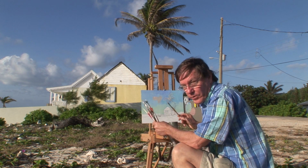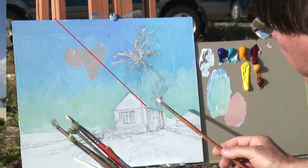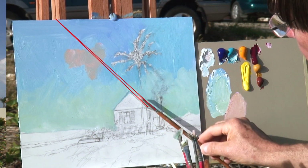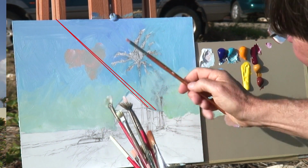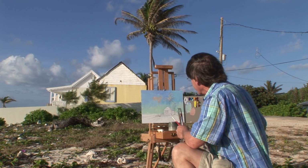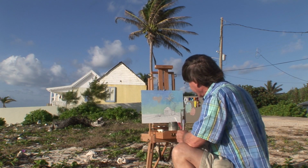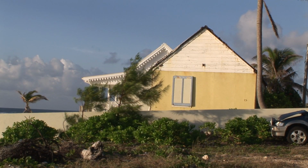Now there are other vanishing points too on a painting like this, and that would be the vanishing point of the roof. And that vanishing point, of course, is not on the horizon. It would be way up in the sky somewhere like this. There are other perspective considerations on a painting like this, but that's basically what I'm dealing with.